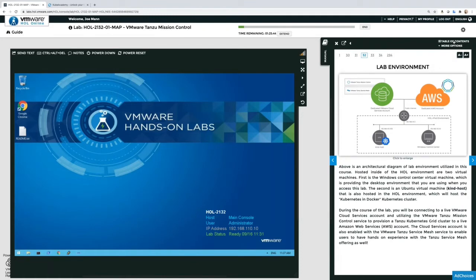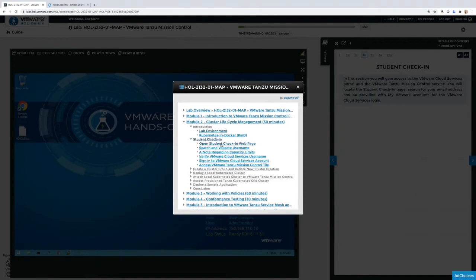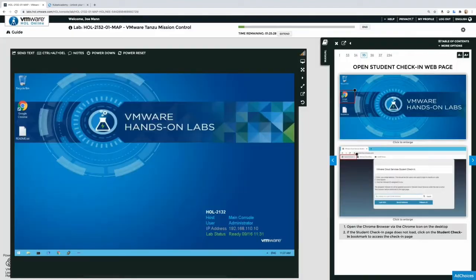So the first thing I want to do now is provision a cluster before we go back to the slides. I'm again on module 2. I'm going to click on the student check-in and go ahead and perform it. This is an automation that we have written to populate your TMC account with a set of users.